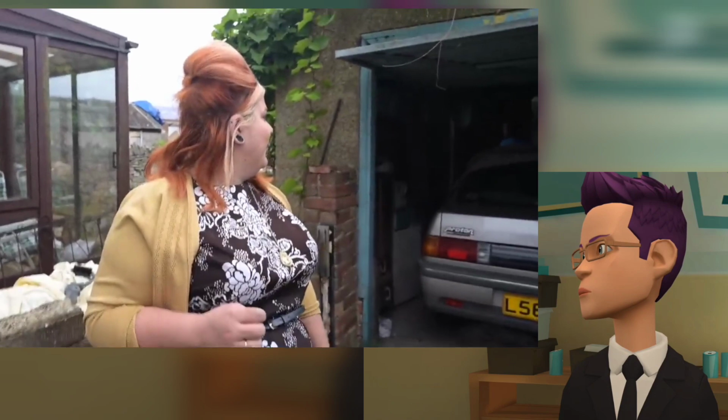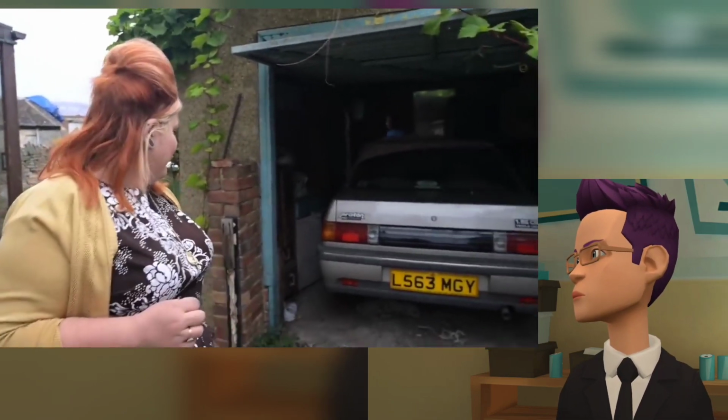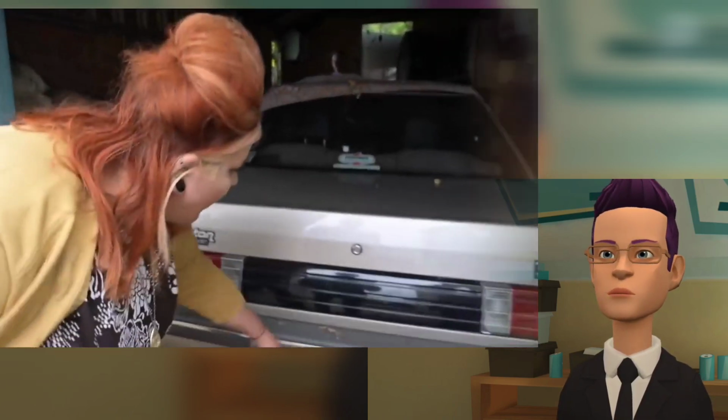Really flat tyres, rats nesting inside. I thought, oh god, what am I turning up to? Actually, it's really good. Yeah, I thought the same thing when I turned up here. It was disappointingly nice. Do you know what really gets me? Is it always plastic? Yeah, it's not faded, has it? No.